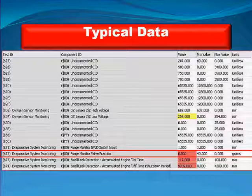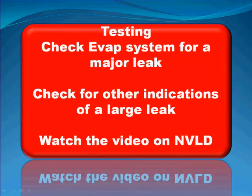Here's typical data we look at. Now, this particular test failed. It recorded 0 grams. It's measured in grams. The minimum grams it should have seen for a change in fuel was 40. It's well below the minimum. Now, this indicates we probably have a major leak. If that's true, we go test for a major vacuum leak, and we also check for other indications of a large leak.